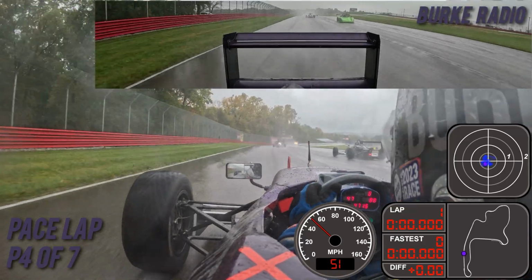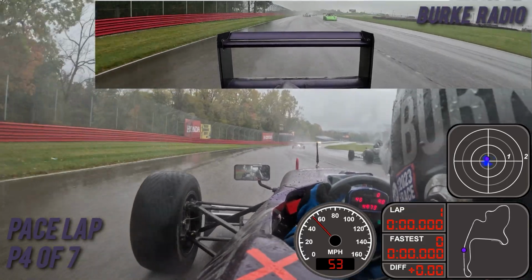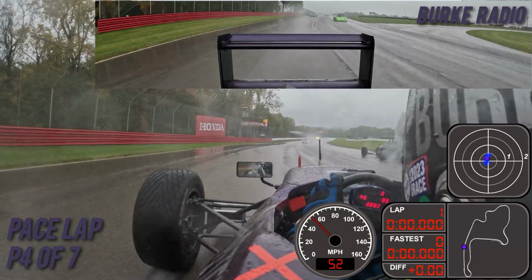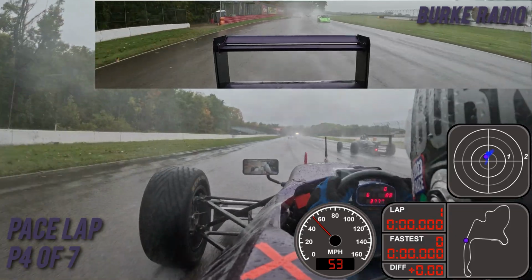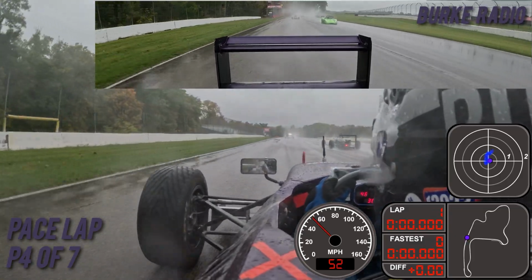Lots of spray coming off Trevor's tires, so just let you know. Yeah, the visibility sucks. I said just finish. You get points no matter what, so just finish.